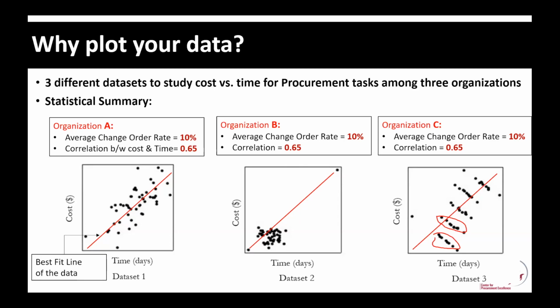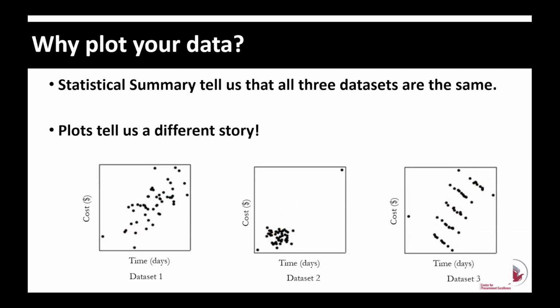So for that reason, visually looking at our data to help us understand what's going on is one important tool. Now, there are mathematical metrics that you can look at that help us understand what's going on from a mathematical standpoint, from a number standpoint. But what I have found is that visually looking at the data is a far more effective way for us just to get a feel for what's going on there, right? The plots, the graphics tell us a different story, right? Different stories, different data. Clearly, there are different things going on here.